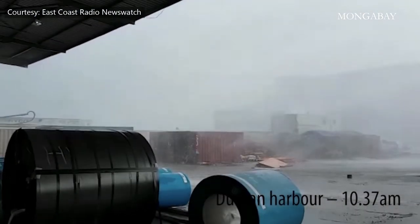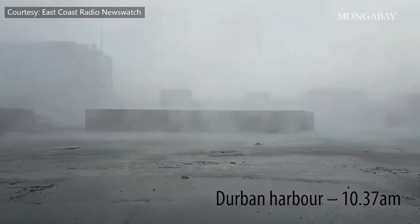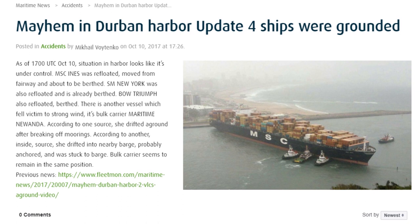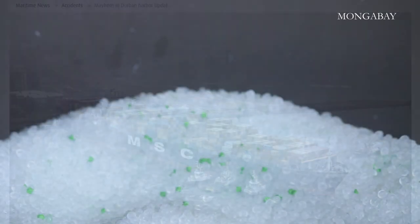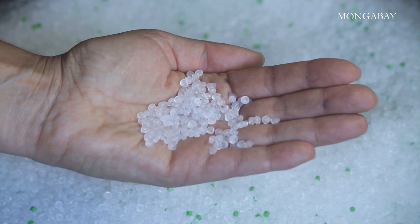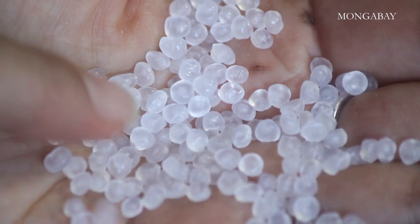In October 2017, during a severe storm, two container ships collided in the South African port of Durban, causing billions of nurdles to spill into the ocean. It was the first time most South Africans had ever heard the word nurdle, and suddenly, these cute-sounding, lentil-sized plastic pellets were the cause of a serious environmental disaster.